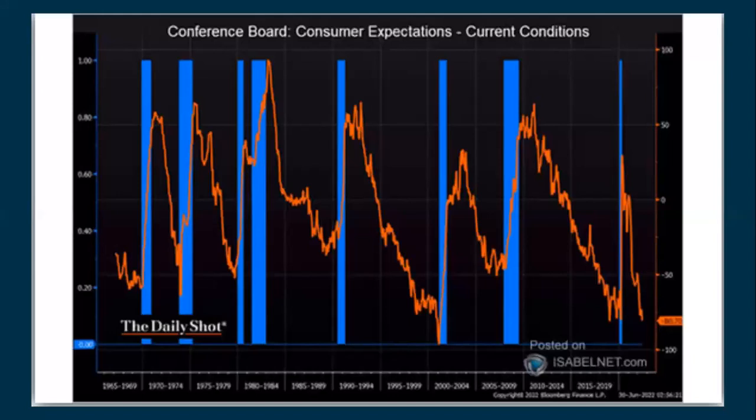This is showing the Conference Board expectations and the current conditions. When this really spikes up, that's usually when we're in a recession. And then we've been kind of coming down here with some problems. We spiked up again right after the COVID plunge, and now we've been coming down again.